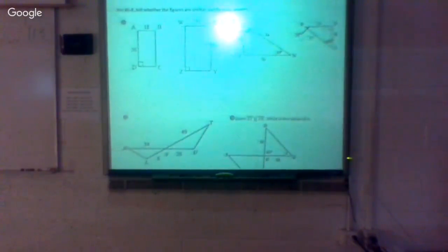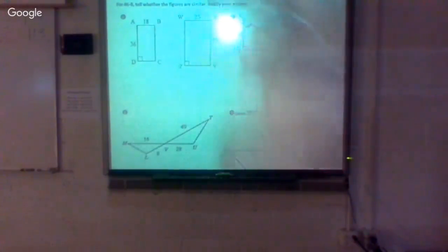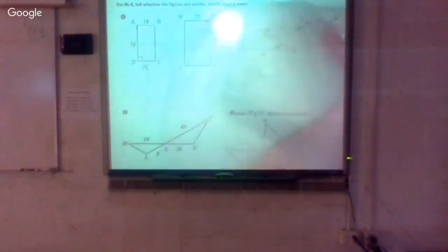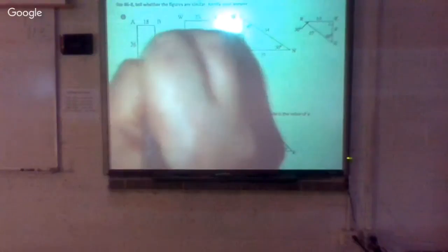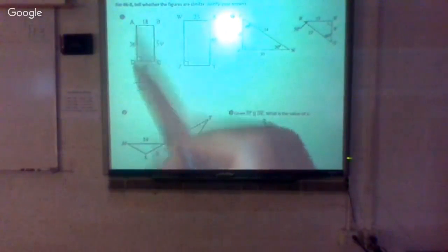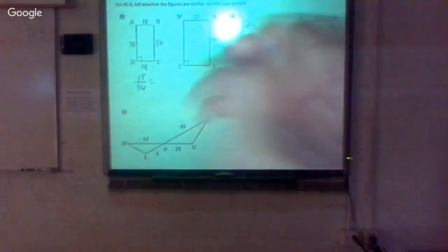This is going to kind of be like the one on the left-hand side that we did. Tell whether the figures are similar and justify your answer. Again, if you can prove that your proportions are equal, you can prove the figures similar. Okay, these are two rectangles. So if this side's 18, what's this side? 18. If this side is 36, what's this side? 36. Okay, so I can do 18 over 36 equals, I did the short side of my rectangle over the long side of my rectangle. So my other one should look like what? 25 over 45.